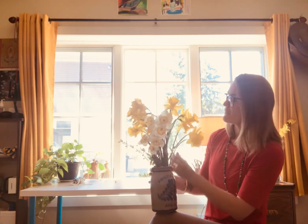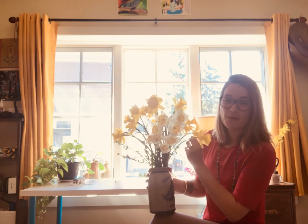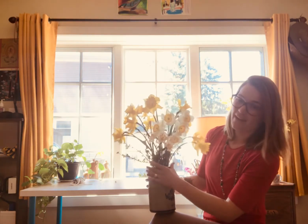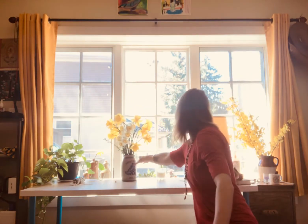And they have a very friendly look about them, don't you think? Maybe we can remember the word daffodil because it's like they're laughing. Little laffodil, daffodil. Very friendly flowers. What other flowers do we have here?